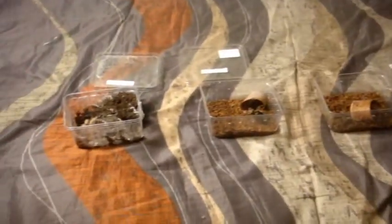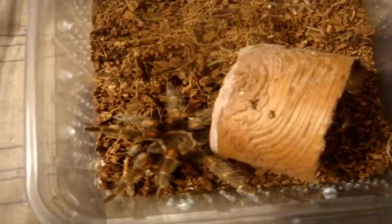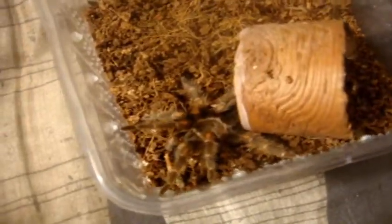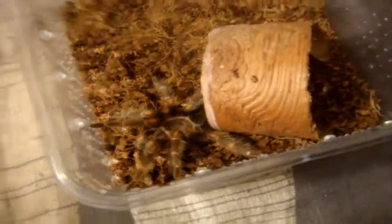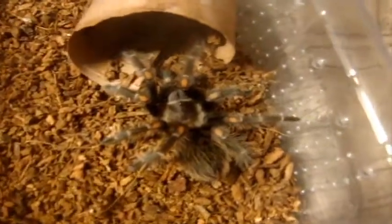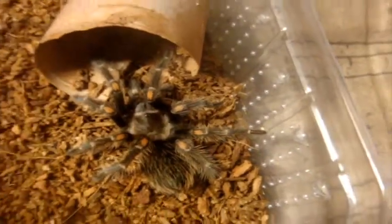Alright, so here are 3 slings that used to be half an inch. This one is 2 years old. These 2 are a year old. Alright, so start with the year-old specimens. These are Brachypelma auratum, the Mexican flame knee. This one used to be called Nina. I'm going to have to change it to Leon because he's a male. And this is Claire, the female. You can see how big of a difference they look. Female is vibrantly colored. Male is not so much. But then again, he might also be in pre-molt.